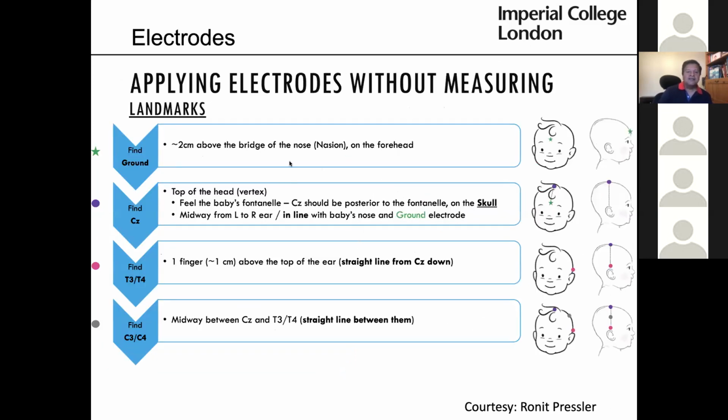Now, like I said, the first one you do is the nasion, there you're done. The second one is on the vertex, that's your C set, and C3 is halfway between C set and T3, and T3 is 1 centimeter above your ears. Then you have your C3 on either side.